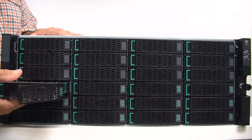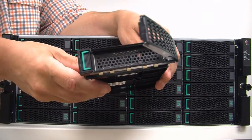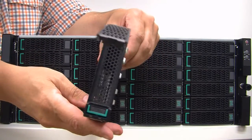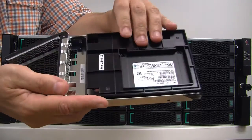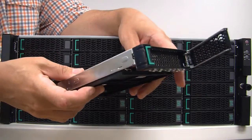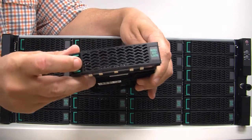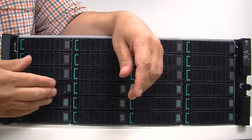1.92 terabyte NVMe-based SSD drives. So these are a lot faster than SAS SSD-based solutions because we're connecting up to an NVMe bus. Traditionally, SSD drives are connected to a SAS bus, and that tends to be the weakest link in the chain. Being connected to an NVMe bus makes this a lot faster. There's the drive. Let's slide that back in.